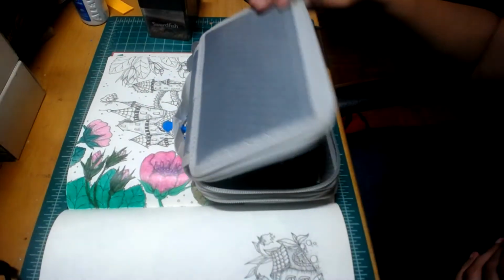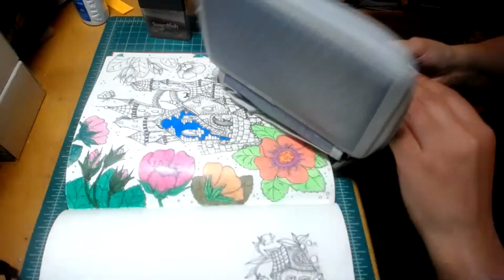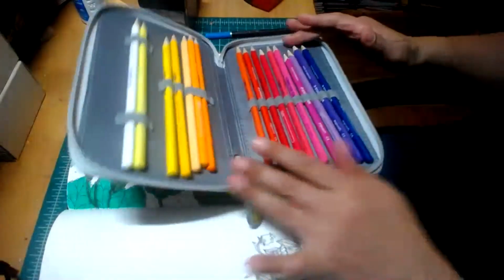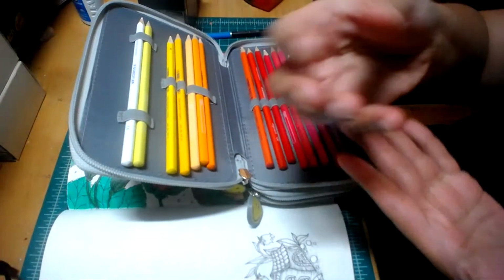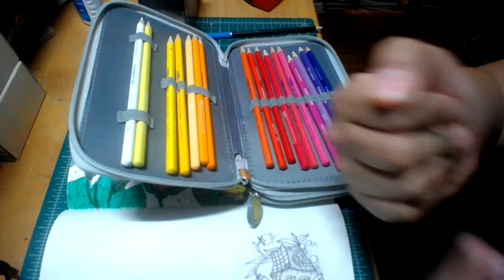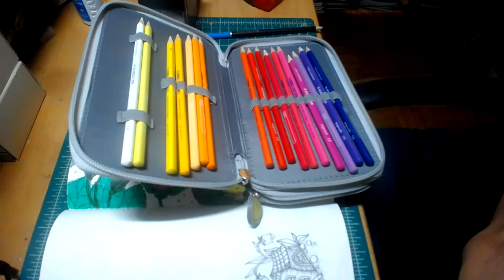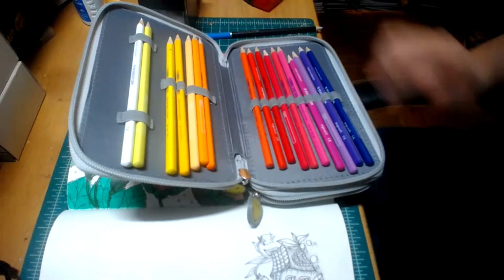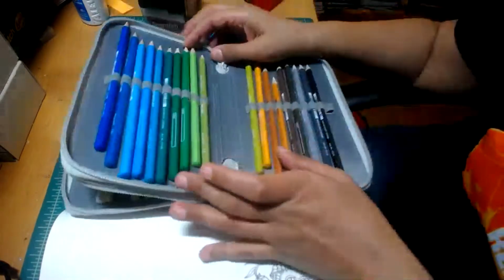Then number 29, Ergo Soft pencils. Now, the thing about these is that they're meant to be softer than pencils, and if you have problems with your grip, these are particularly made for that. These are nice because they're just really nice to color with.